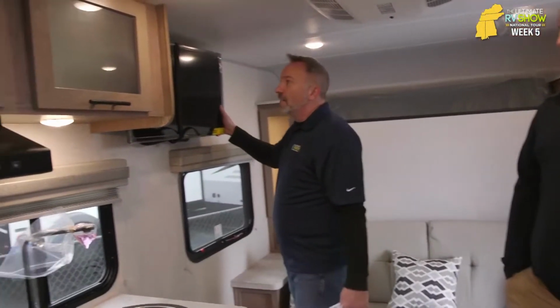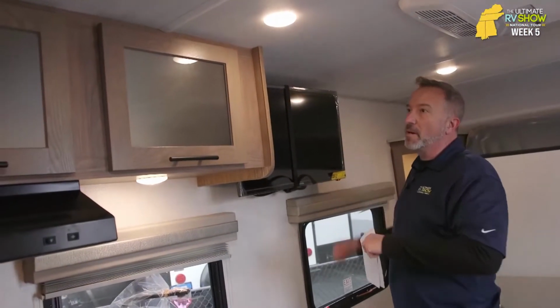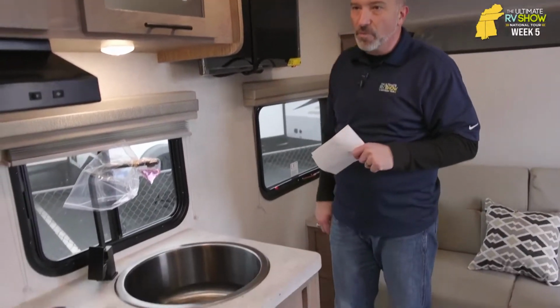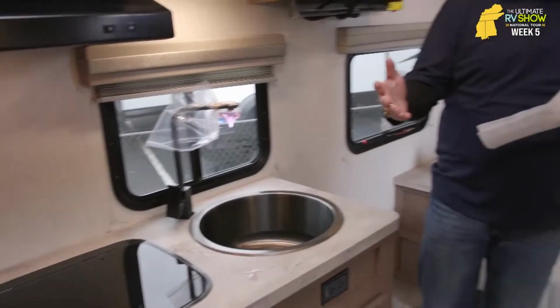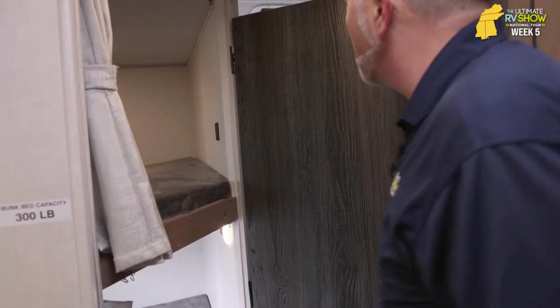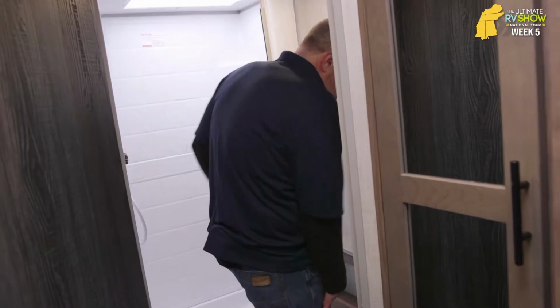I got a TV that is 12 volt, which is a very nice feature, especially when you're talking about going out and boondocking. Still got the decorative wood valances. I got those bunks back there. I got the 10 cubic foot fridge freezer combo. Solid door over here on my bathroom. I mean, check this out, 300 pound capacity on these bunks. Love it. With no slide.